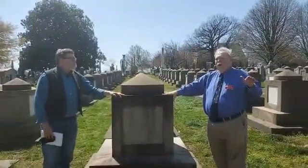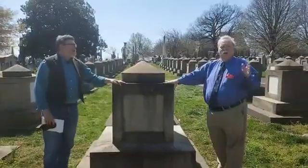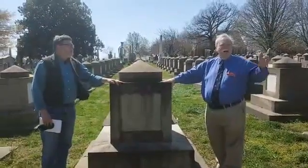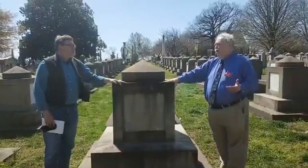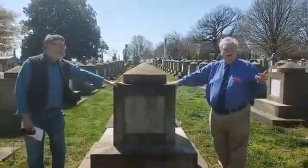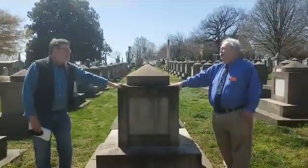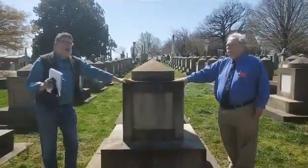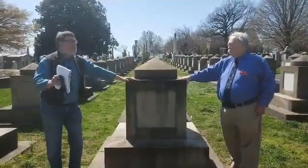But the locals, because they were the dog walkers, started to come here and create their own space. And basically, they now have a Friends of Congressional Cemetery group that supports it, and that's how it all got done. Probably about 15 years ago. It hasn't been that long. I was here for the first time maybe 3 or 4 years ago, and it's nicer than it was 3 or 4 years ago.